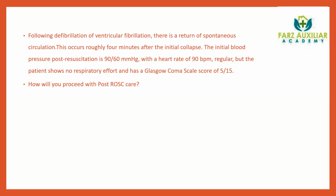If he's not delivered, try to deliver the baby if he's not delivered yet. And 12 lead ECG, of course, and all the other routine bloods, including ABG, full blood counts, urea and electrolytes, and check for the causes of the arrest in the first place, and reassess the H's and T's.